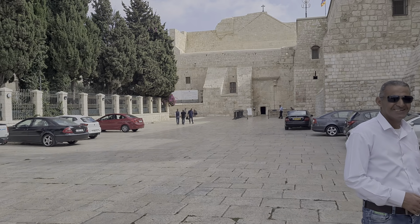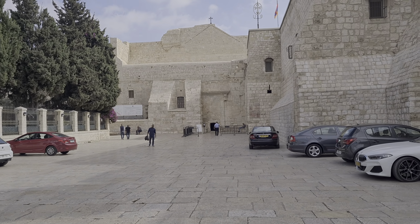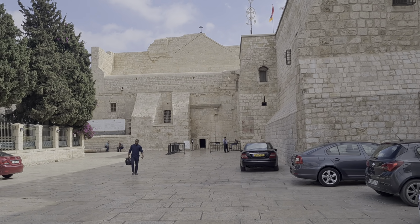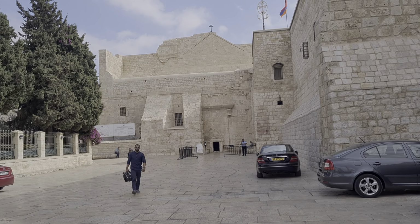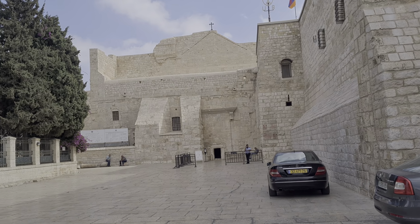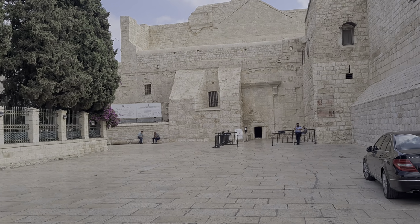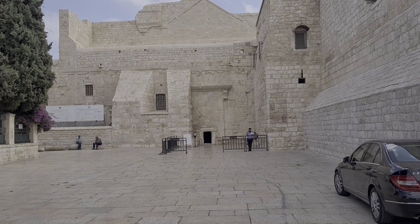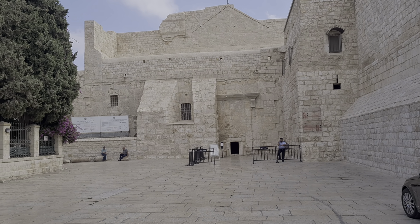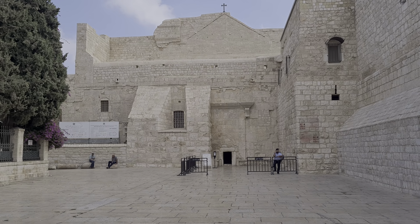Now, welcome back to the Church of the Nativity. I'm so happy, mainly because the last time I was here was at the beginning of COVID-19, in February 2020. It's almost 2 years since I've been here. I think they finished renovating the church, but what we can see here is Manger Square, the entrance to the church, which is the most ancient active church until today.